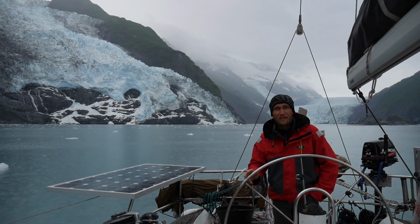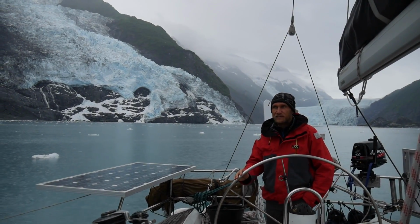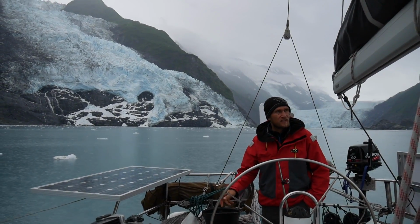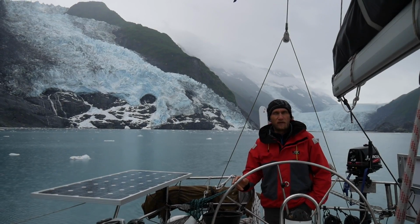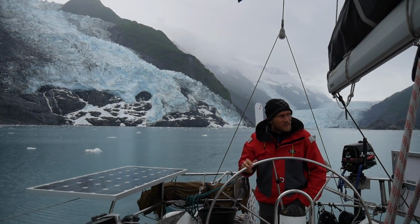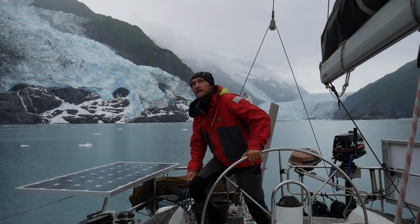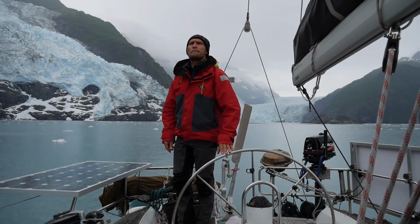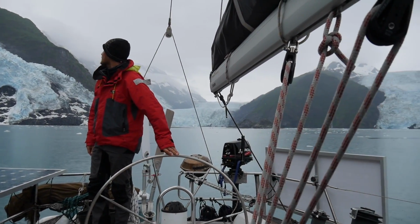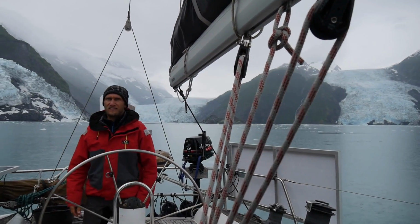Time to go. It started to rain and the fog is rolling in now, so we want to be in the anchorage before that. We have another 13 miles to go. So let's hope the fog is not too thick, because there is some traffic out there. It's a pity we didn't get any drone shots.